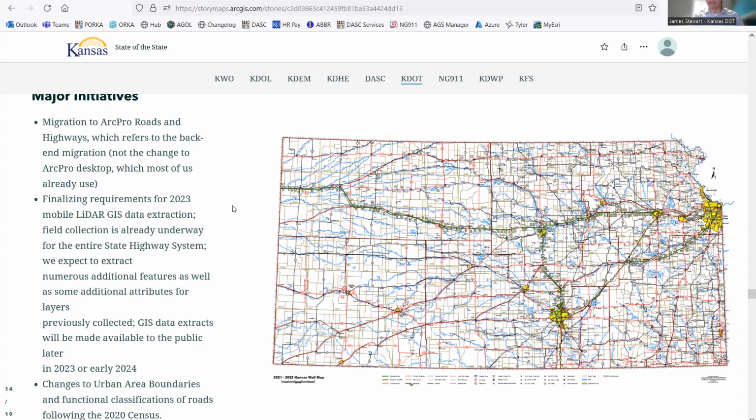We are right in the middle also of finalizing requirements for another mobile or terrestrial LiDAR run across the state. This would cover all of the state highway system, which we call the I's, U's, and K's: interstates, US highways, and Kansas highways. We are also adding a little bit more to it this time, both in terms of what we are going to extract for GIS data, but also the collection area. So while again, the focus is the state highway system, our vendor will be driving essentially down all connecting non-state roads for a short distance, more or less, so they can drive back towards the highway system and collect the signage, which is typically ours in those locations.